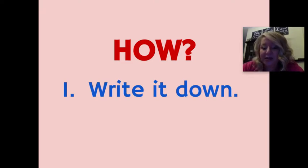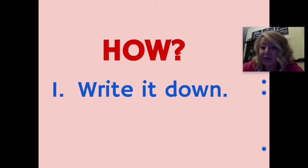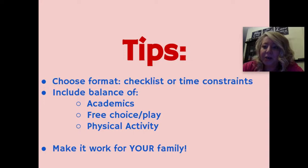So, some tips in creating your schedule is you're going to want to think about what format is going to work best for you and your family. You could do a checklist type format, or you could do a schedule that gives some time frames that you want your child completing different tasks. Another important thing to remember is to have some balance in your schedule. We're not expecting a schedule that's going to look like their schedule at school. We're not expecting that at all. It's going to look a lot different, and that's okay.